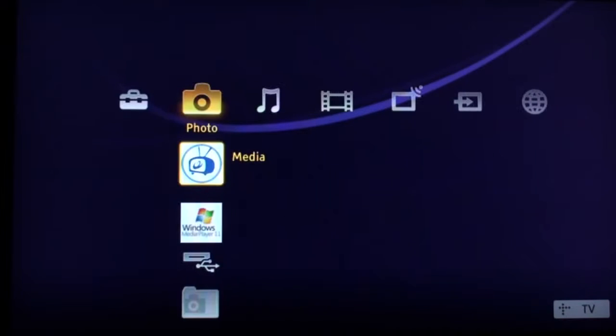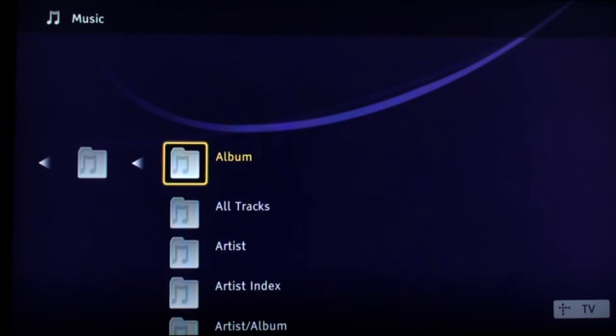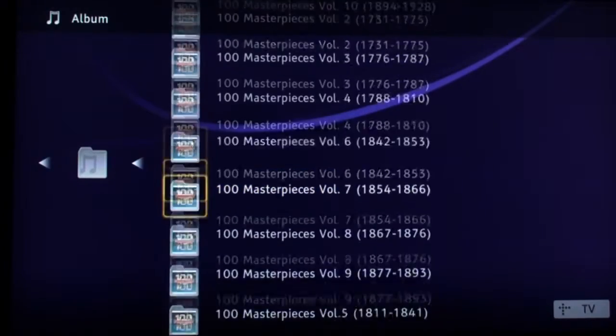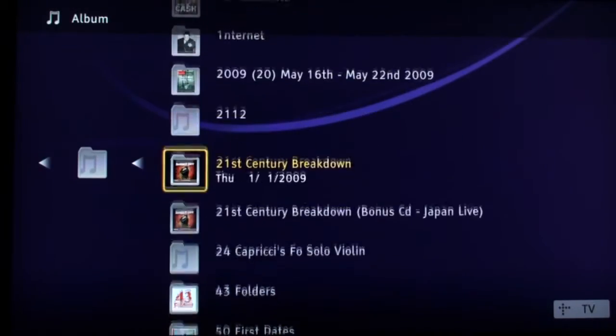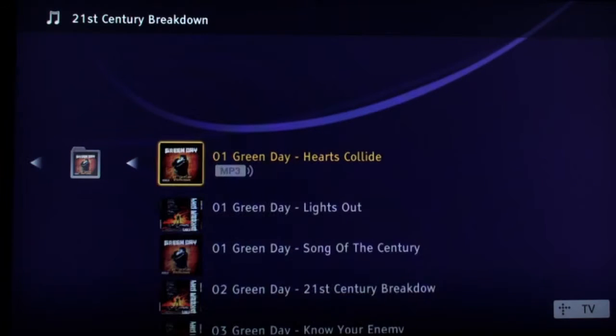In the same way with music, we'll go look on the server here, find a piece of music, I'll go album, and you can see you've got support for thumbnails and all kinds of stuff like that. You go in, you play a song, and you get a nice little display.